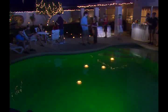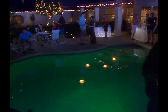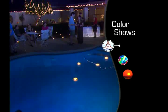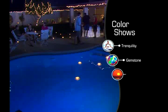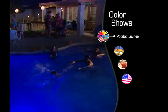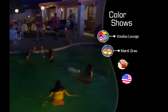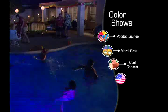These shows transition from 3 to over 1,500 colors, so you can set the mood for sophistication and relaxation with Tranquility, Gemstone, and Twilight. Or let upbeat, fast-paced, color-changing shows set the stage for fun. Color your pool party with Voodoo Lounge, featuring over 1,500 quick-changing, vibrant colors. Or choose from other color shows, including Mardi Gras, Cool Cabaret, and USA. Sure to make your pool a party to remember.